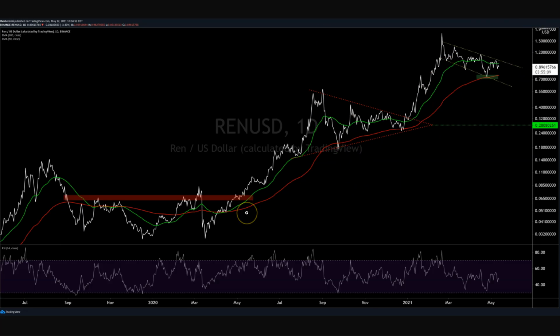Here's the 50 and the 200 on the daily with RSI. RSI is not going to really help you too much. It is in this downward channel. It's tapped the 200-day moving average once already, but again, it has a history of sort of snaking in and around it or tapping that 200-day moving average multiple times. So not too concerned with where this sits.